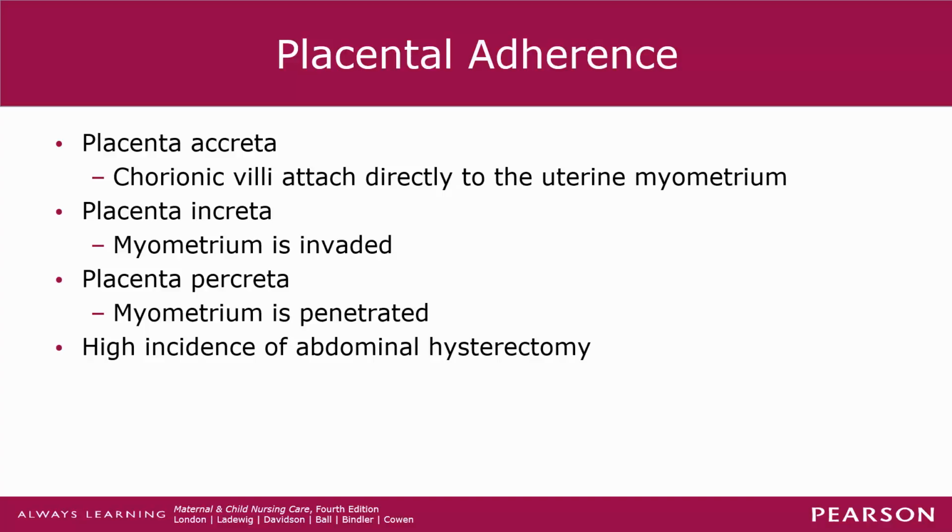Now, if the woman delivers vaginally and then they find out about this, then they have to go to OR, okay? They can try to remove an accreta. If the placenta detaches like it does normally, they can try to remove the placenta from the myometrium. However, do they get it all? Do they have retained adhered products, placental products? So it's kind of risky. So it may be unsuccessful.